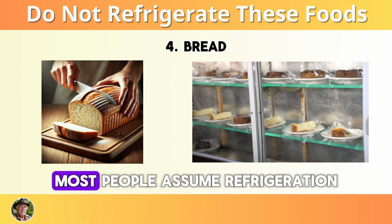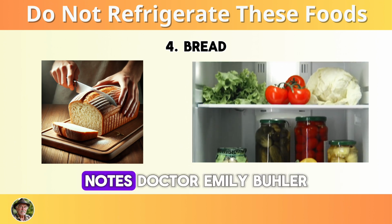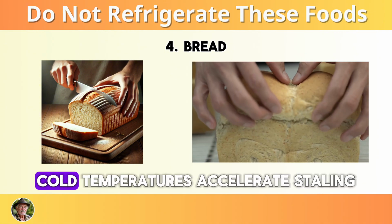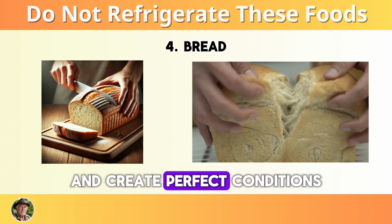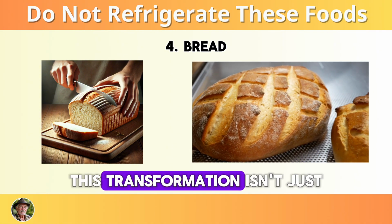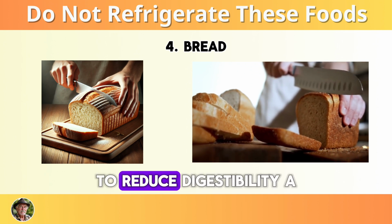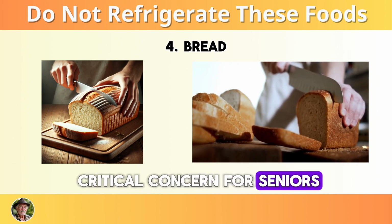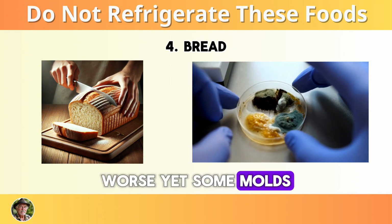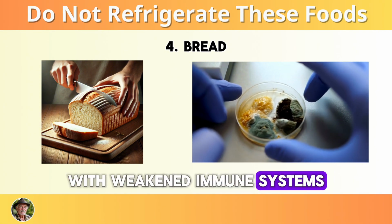Most people assume refrigeration preserves everything, but with bread, the opposite is true, notes Dr. Emily Bueller, chemist and author of Bread Science. Cold temperatures accelerate staling and create perfect conditions for dangerous mold growth when brought back to room temperature. This transformation isn't just about taste. Research has linked consumption of stale bread to reduced digestibility, a critical concern for seniors with age-related digestive enzyme reduction. Worse yet, some molds produce mycotoxins that can be particularly harmful to older adults with weakened immune systems.